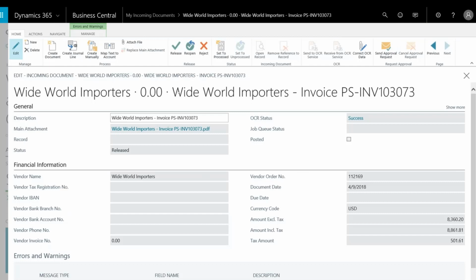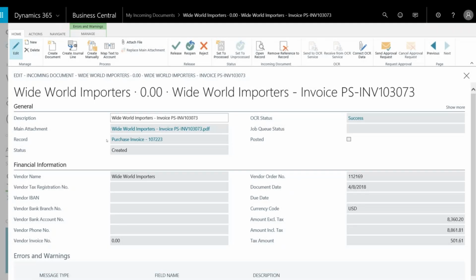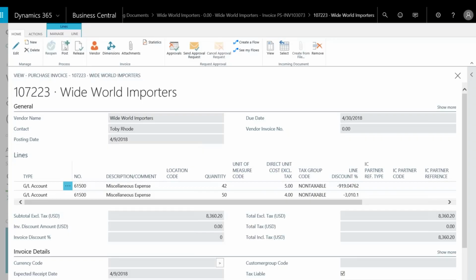So everything looks good. Let's go up here and say create document. Because I actually haven't put it into the PO yet. So we'll say create document, or not the PO, the purchase invoice, have it entered into that purchase invoice screen. So now it pulls up the purchase invoice screen, and everything's in here, including the line items that came in. Those were OCR scanned also, and the dollar amount and everything that's in here. And now I can go ahead and hit the post button and post it, and it's in Business Central.